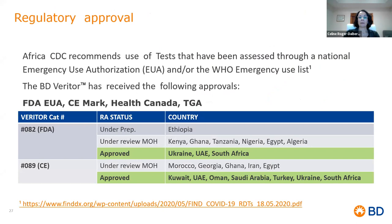So where the BD Veritor test is currently available and approved, we have an emergency use authorization in the US. We have a CE mark on this test, Health Canada and TGA approval as well. And you can see here the list of countries in which the test has already been approved outside this region, the ones that are under review or under preparation.